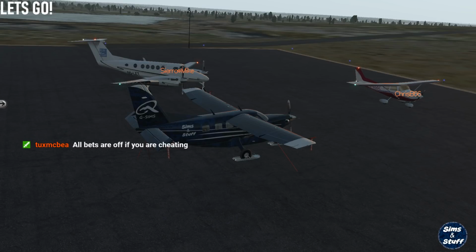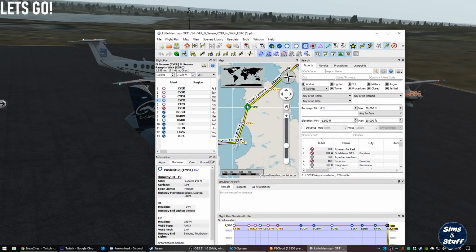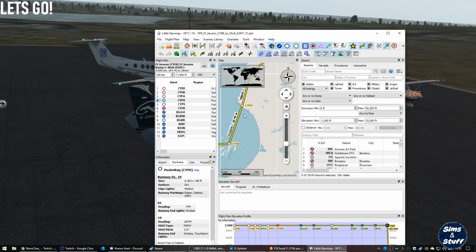All bets are off if you're cheating. Skipped a leg, says Tux. No, we didn't skip a leg. We flew over the airport. We flew over the airport. We flew over the VOR for it. Yeah, there we go, Tux. We should have done CYSK. I'm keeping an eye on it. I am moderating chat, don't worry. I'm not letting anything land.